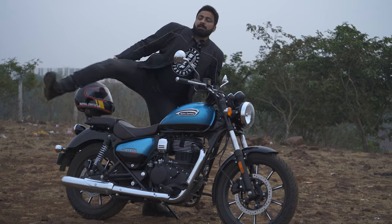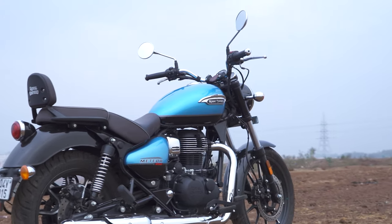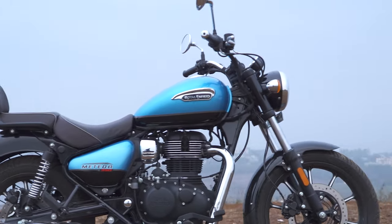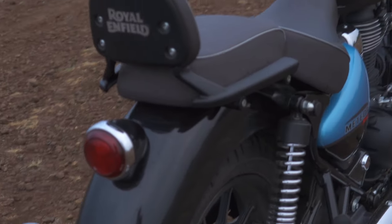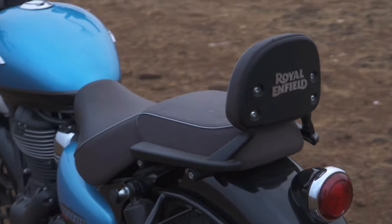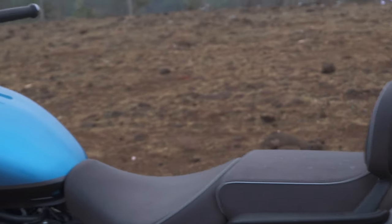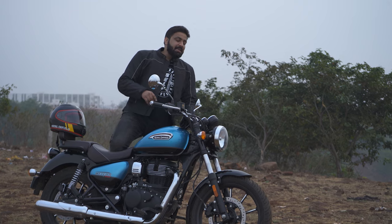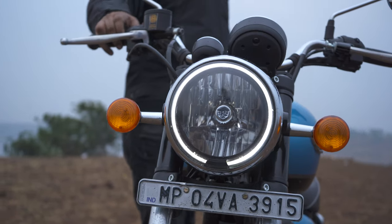Even if you talk about the pillion seat, in the 190 kilometers that I did on this motorcycle, I also got an opportunity to get a civilian on this motorcycle. And that pillion, when I asked them their experience, they also felt pretty comfortable. The backrest helps also.